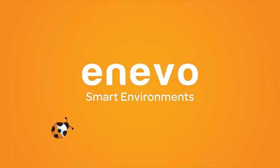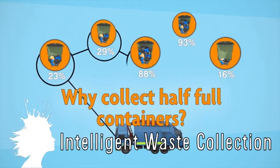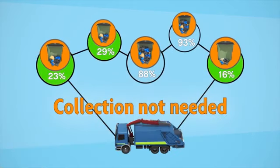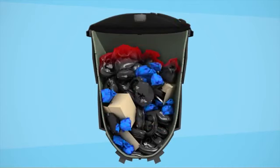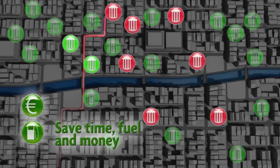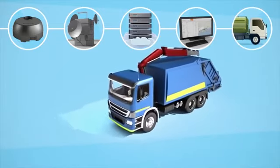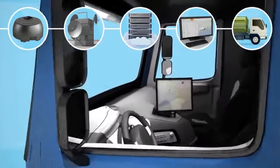Anevo has come up with a way to make collecting trash more efficient with a sensor that alerts trash collectors when a dumpster is full, so they're not wasting time and energy picking up half-full dumpsters. It's called One Collect, and it uses real-time fill-level information and advanced algorithms to calculate the best route so companies are only collecting the full containers each day. And it's said to save 20 to 40% in costs.